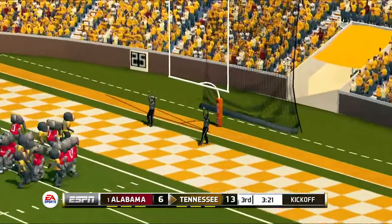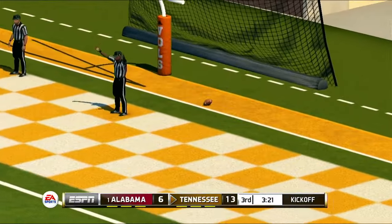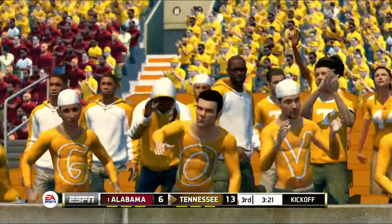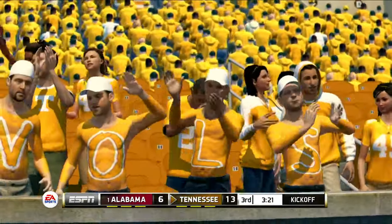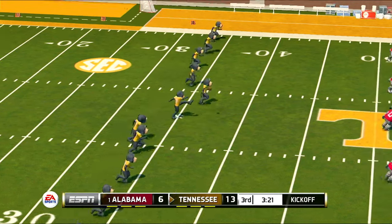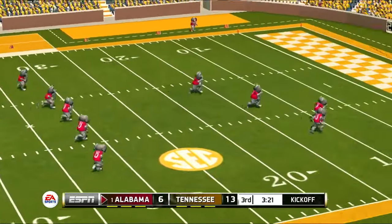And he hits the PAT. A 10-play, 76-yard drive, and they put up 7 points. So our score, 13-6. The kicker looks like he's ready to kick this one off. Nice kick, plenty of distance.